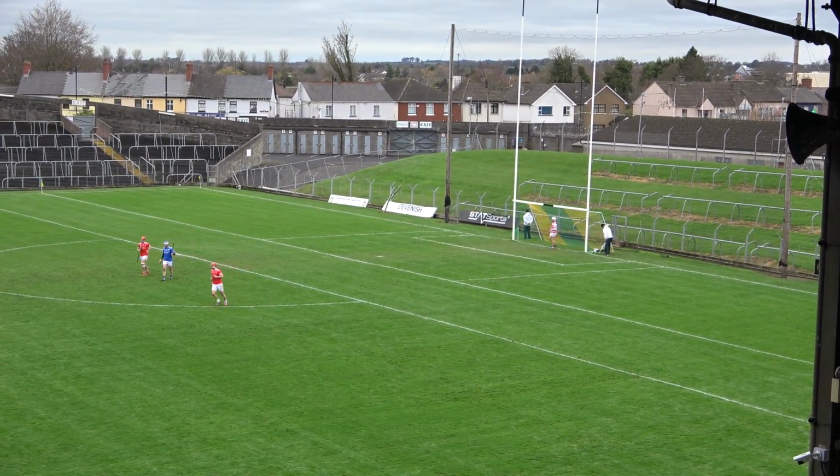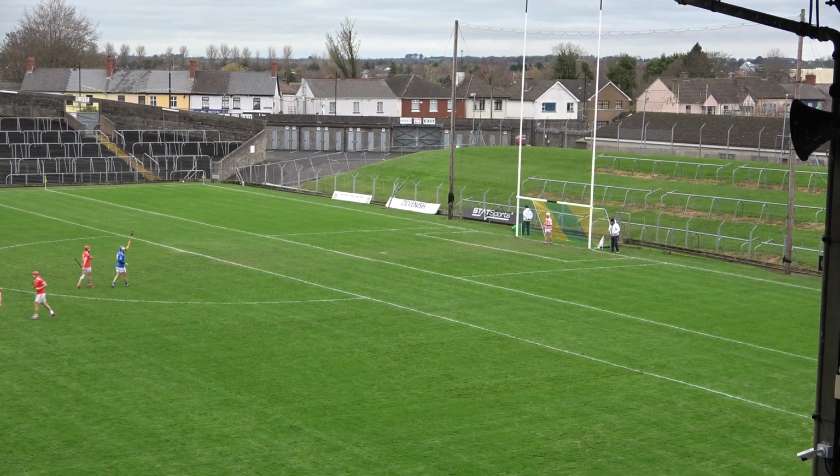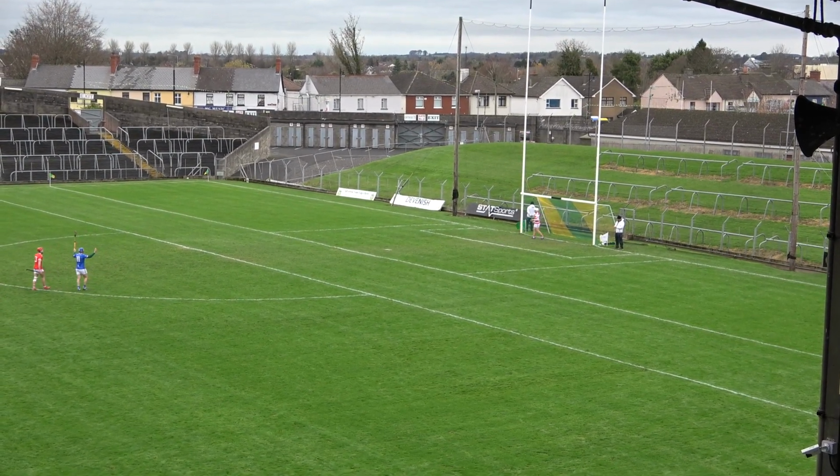Now, what will Trim do with the puck out? Well, let's have a look. Conor Quigley is down here in front of us in the sideline with his hand up looking for it. No, the man's not back this time, so Chal lines up.